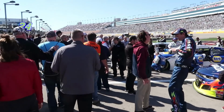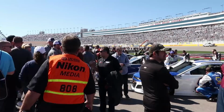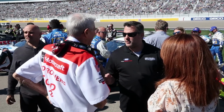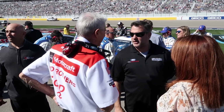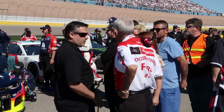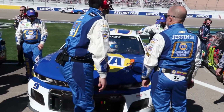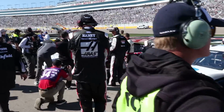Oh, it's Tony Stewart, look at that. Tony Stewart, Bill Elliott behind him. Whoa, look at this. A lot of history right there in that shot. 2 of the greats. I've never been that close to Tony Stewart before. Actually, that's not true, but it's been a while. Final checks on Chase Elliott's car right here.